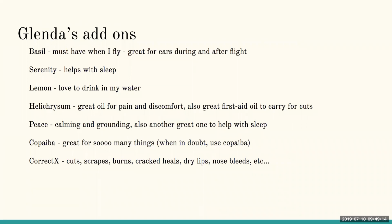Helichrysum. It's one of my favorites. It's amazing for pain and discomfort. It's also a really great first aid oil to have for any kind of cuts or scrapes to put on to help with that as well.